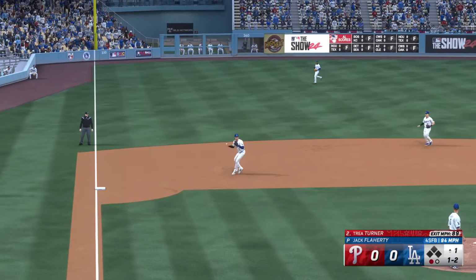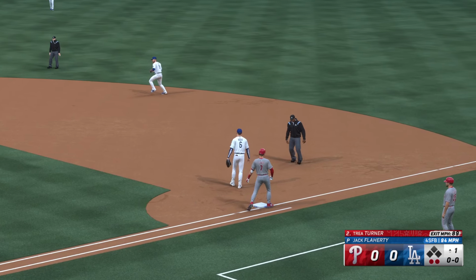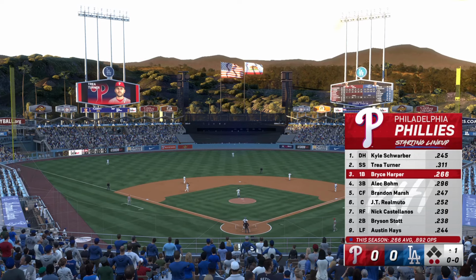On the ground to the left. Slings to first, and they get Turner for the out. And time now for the Phillies lineup. Here, the sixth spot for them in this one, JT Realmuto.